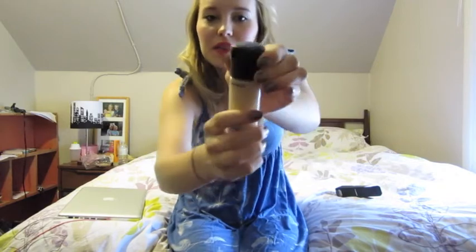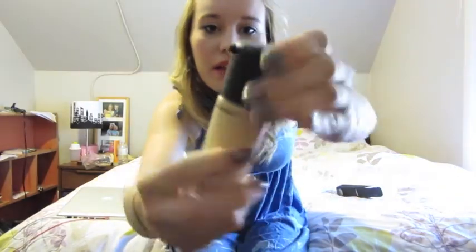There's a lock on it. I don't know if you'll be able to see, but it'll click, and so you know that if you travel with it, it won't pump down. And this is a pump that actually works, surprisingly. It doesn't deliver too much product.